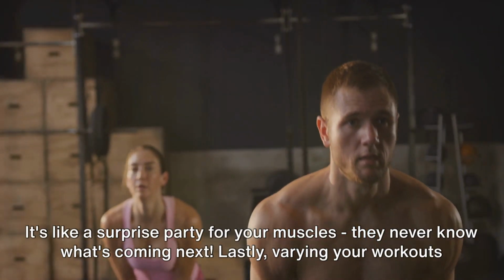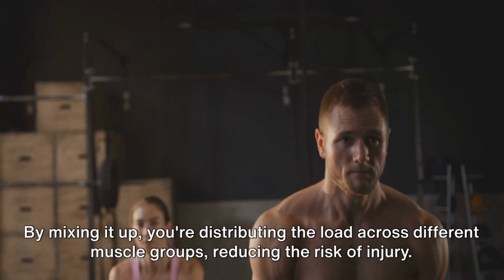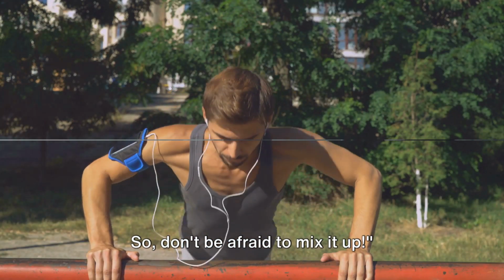Lastly, varying your workouts can help prevent overuse injuries. Repeating the same movements can stress your joints and lead to wear and tear. By mixing it up, you're distributing the load across different muscle groups, reducing the risk of injury, so don't be afraid to mix it up.